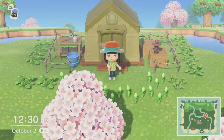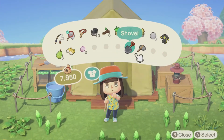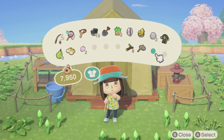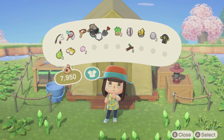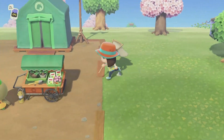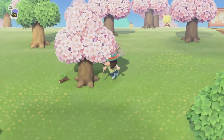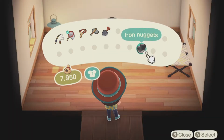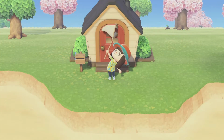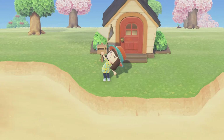So let's go ahead first and put some of these items away. Just because we don't need this many in our inventory, especially since we are going to be desperately needing all the inventory space we need. Now that that's out of the way, let's go ahead and start shaking some trees.